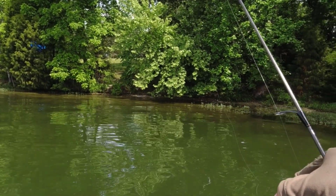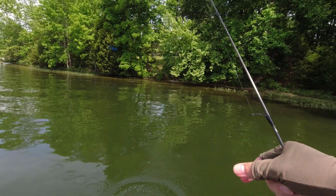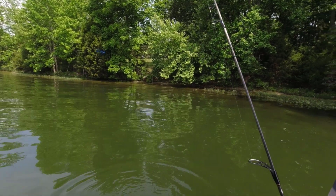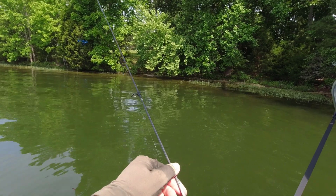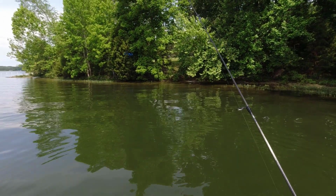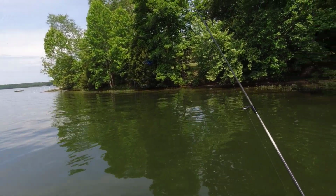Okay. Only one fish killed, the very first one on the worm. Zero fish deep hooked with the trout magnet. It's a decent first bed of the year.